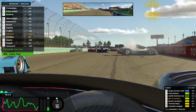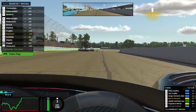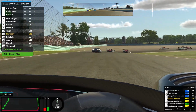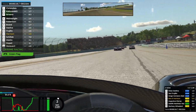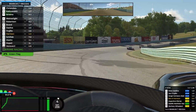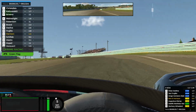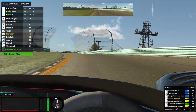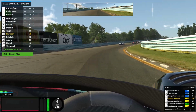Somebody made a bit of a jump start. There's a big crash just ahead of us, and we've got to take avoiding action. But actually I think that helps us out a little bit because we made a poor start from the grid. It was my first time doing a standing start in these cars, so I was a little bit cautious, and it's meant that any positions we lost, I think we might have gotten back. We'll have to wait and see till the standings board updates at the end of lap 1.